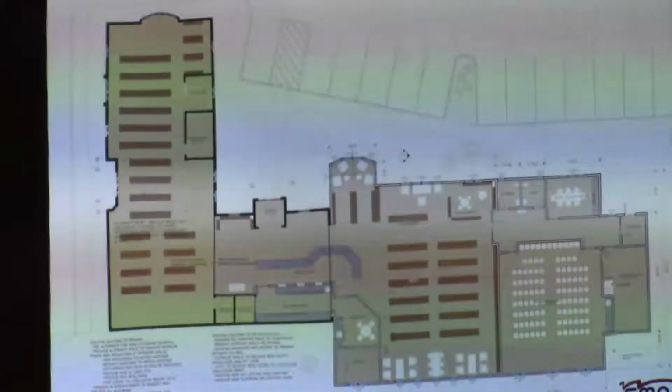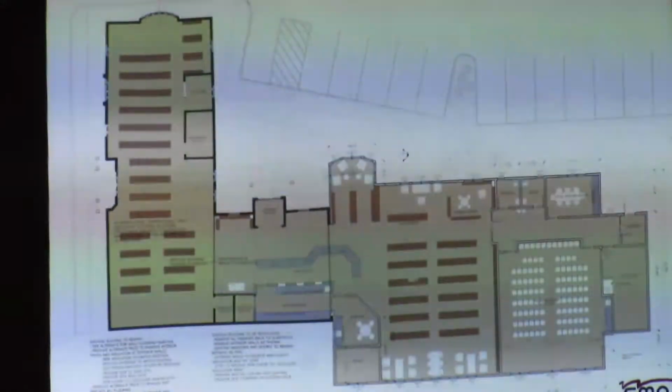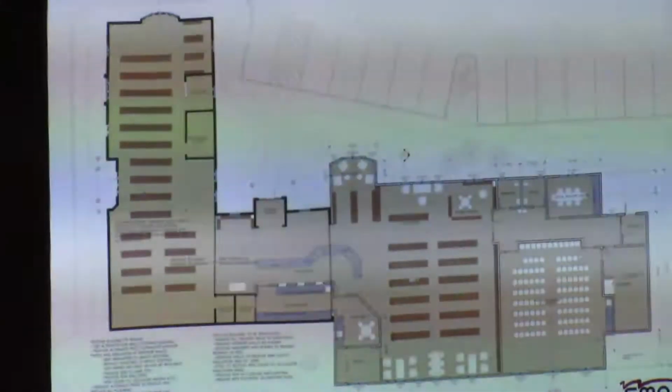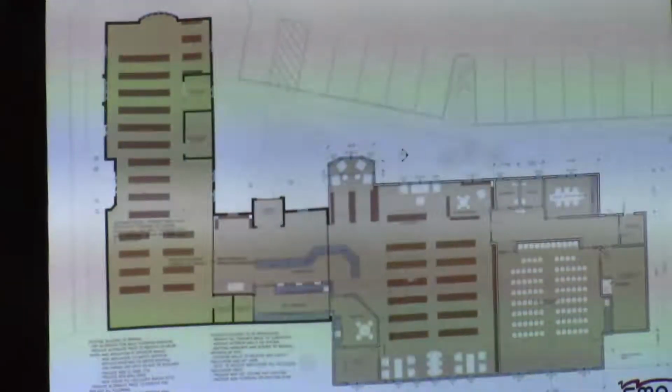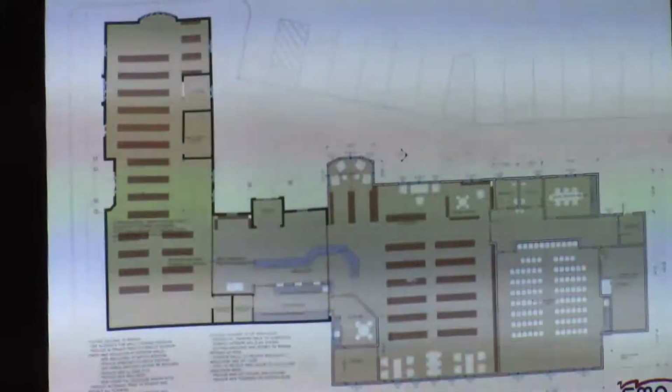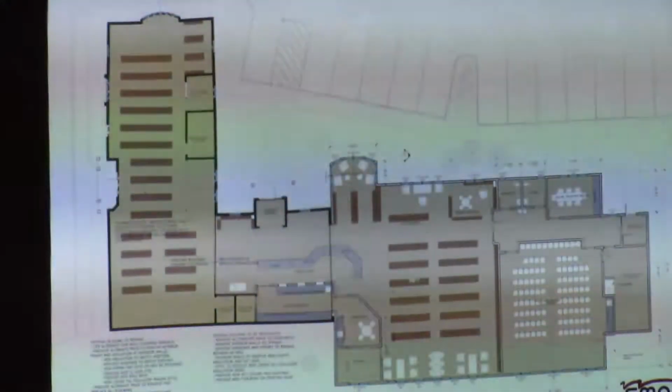Is it a third more? It was a third more in the last plan. Yeah, I'm guessing it wouldn't be more than that, maybe less. What we really need is space for people, not so much for stacks, but for people. Right. That's what we're looking for.